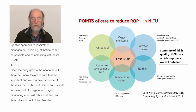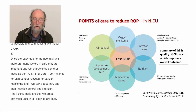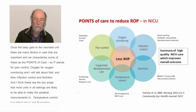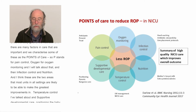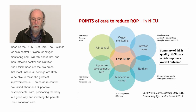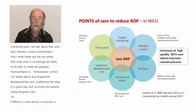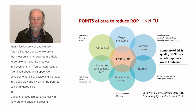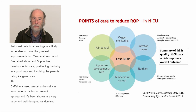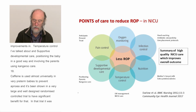Once the baby gets to the neonatal unit, there are many factors in care that are important, and we've characterised some of these as the points of care. So P stands for pain control, oxygen for oxygen monitoring, and I will talk about that. And then infection control and nutrition, and these are the two areas that I think most units in all settings are likely to be able to make the greatest improvement in. Temperature control I've talked about, and supportive developmental care, positioning the baby in a good way, involving the parents using kangaroo care.